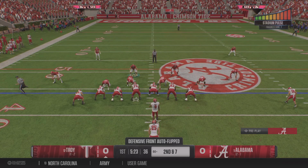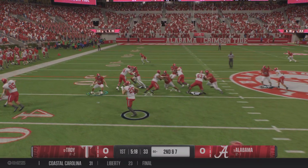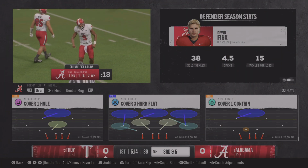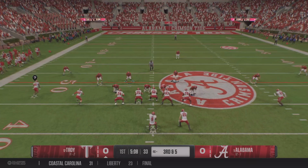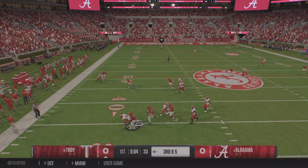Second down after that short completion. We'll try the ground game here with the running back. And the senior able to make the stop after a short gain. See, that's how you limit what an offense wants to do. This time, the defense just won the battle up front at the line of scrimmage, not giving up any big plays. Everybody's gap sound. It's really solid.